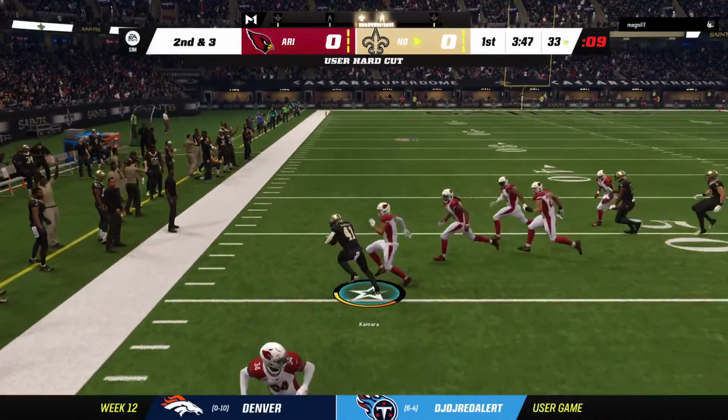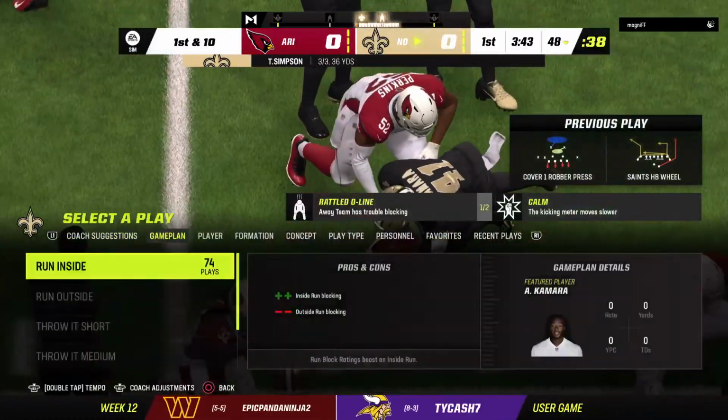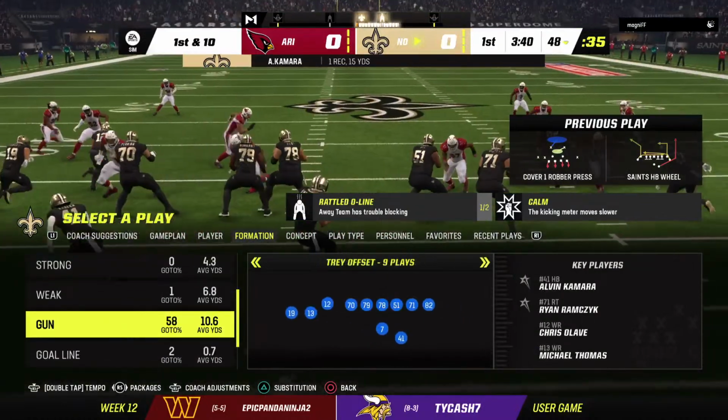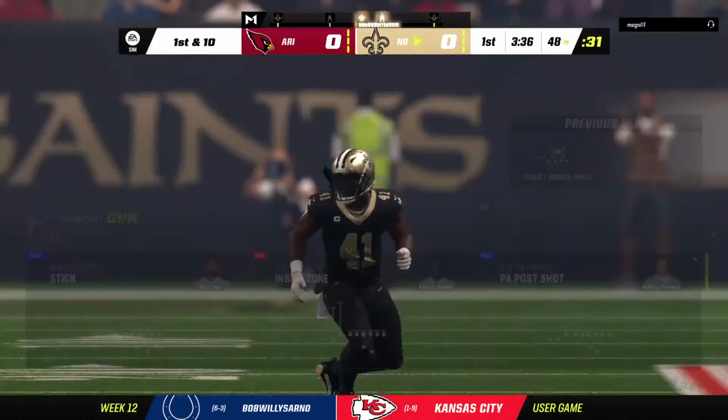Now it's Kamara in the passing game. And able to get this one across the 45 before he's brought down. The Saints passing game in sync and moving the football. It's a first down. A nice throw there for the first down.